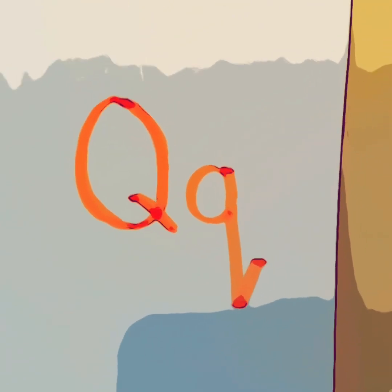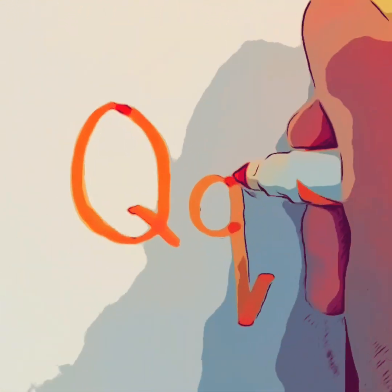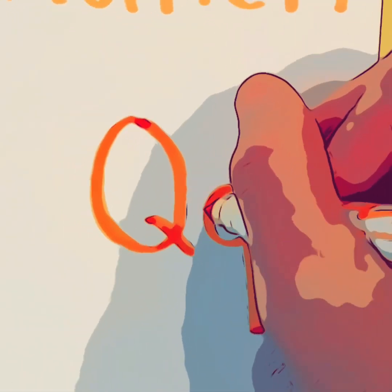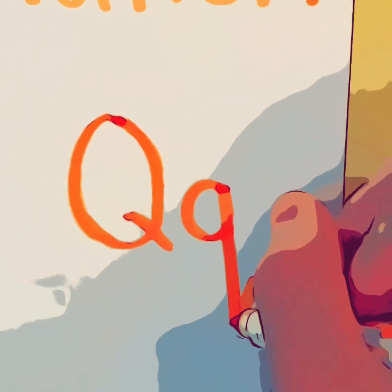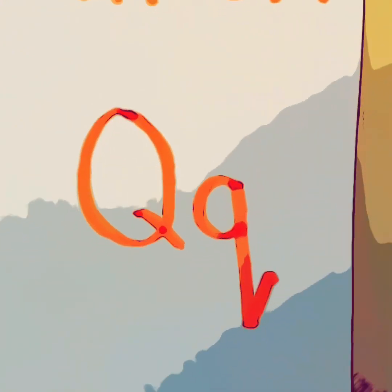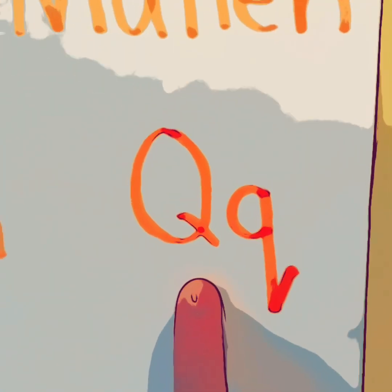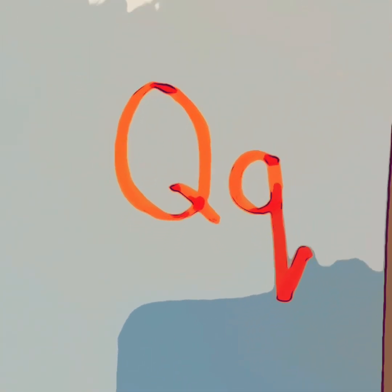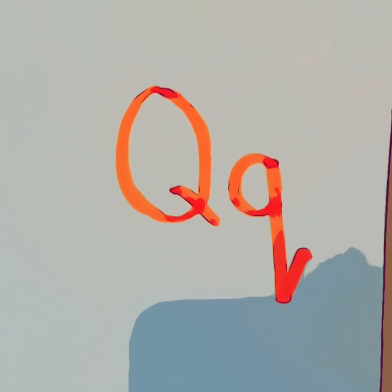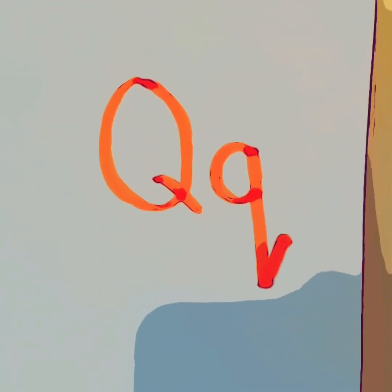Qu. Qu. Let's trace the lowercase q. That's hard to say. One more time. Little curve, big line down, little line up. Q. Say the letters with me. Q. And the sound we make is qu. Say that sound with me again. Qu. Let's look at some things that begin with the qu, Q sound.